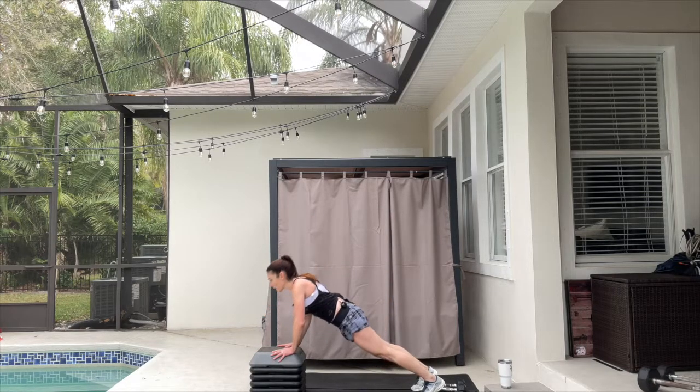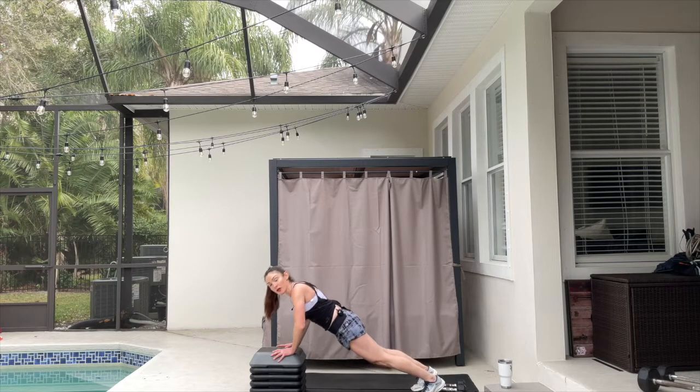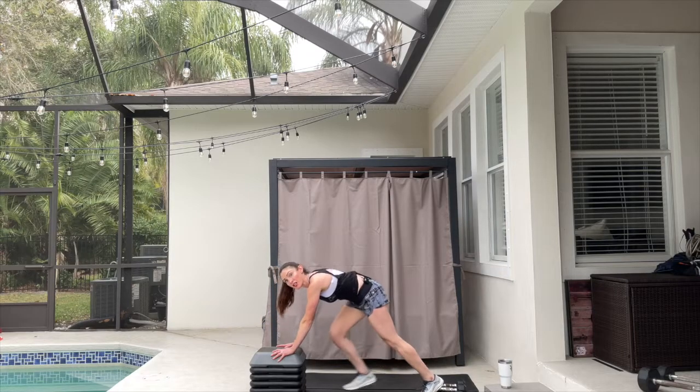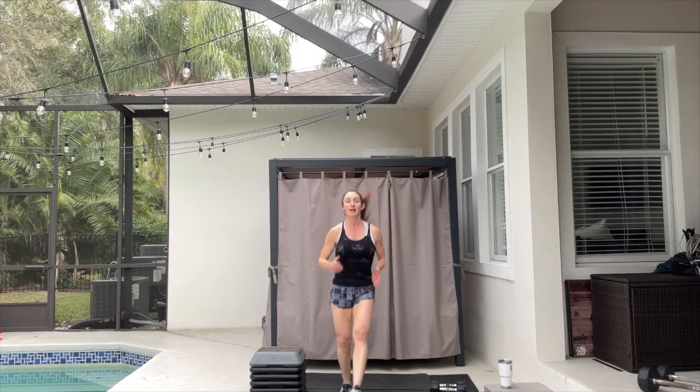Push-ups. Then we have those switch kicks and side-to-side squats. 10, 9, 8, 7, 6, 5, 4, 3, 2, and 1. Switch kicks. We'll go to side-to-side squats. Then we have our final set of the day.